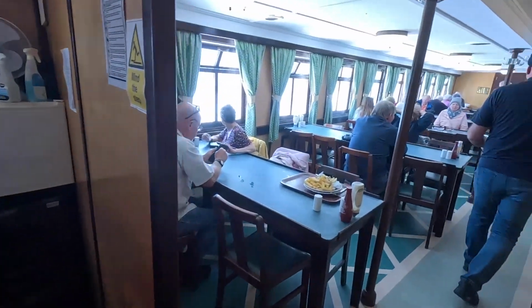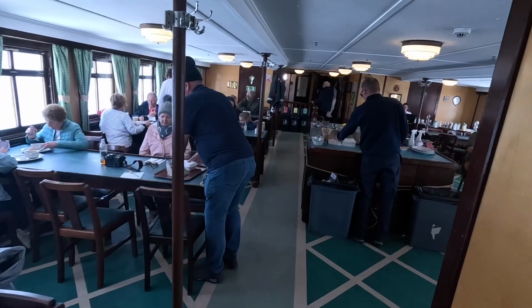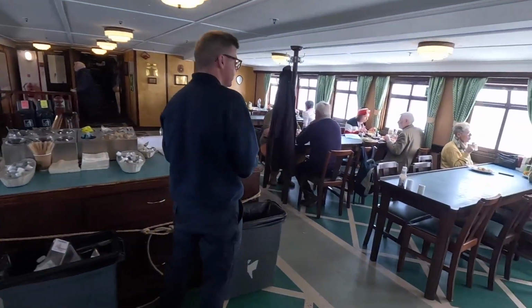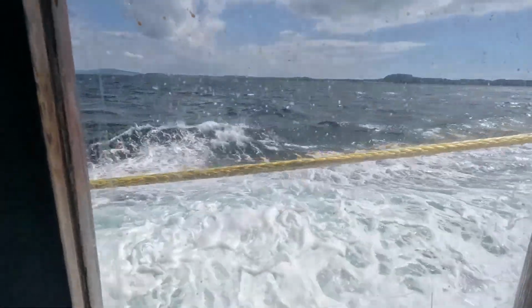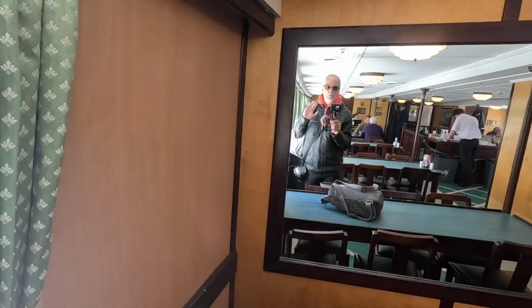I'm going to go and find somewhere to sit down. It's a bit sort of, I suppose it's authentic old-worldy with big wooden tables, but yeah, we'll find somewhere to sit, like here, for example. So there is the view from our dinner, and there's me, hello!